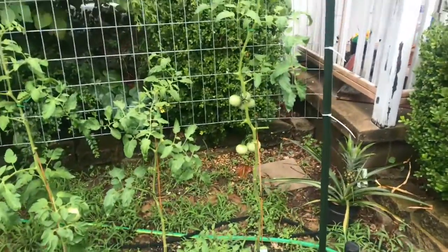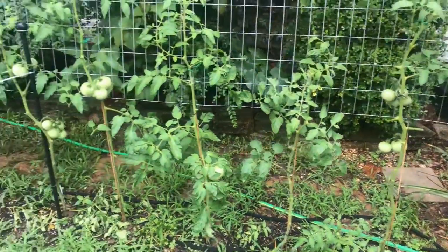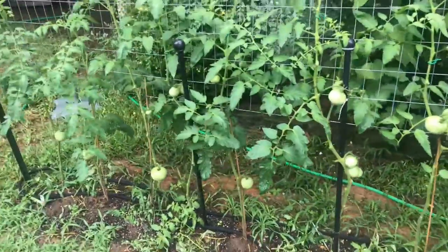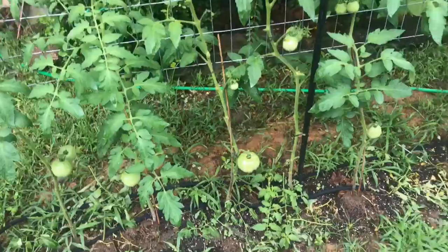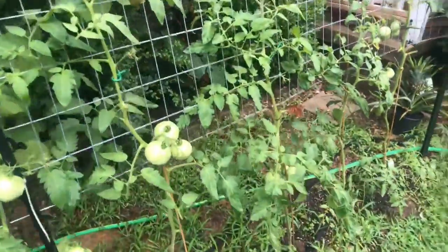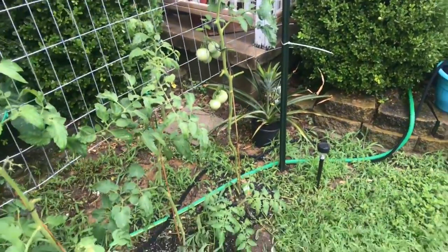But look how good these tomatoes are doing. They're getting so big, and there's so many huge tomatoes on here. I can't wait for them to turn red. I'm excited about them. I gave them a little fertilizer the other day because we hadn't had a lot of rain and they were looking a little sad, because they hadn't been fertilized since we planted them. But they're doing really well.